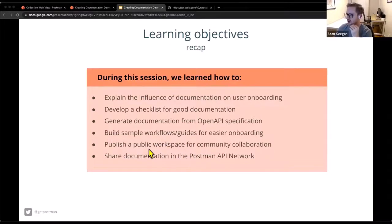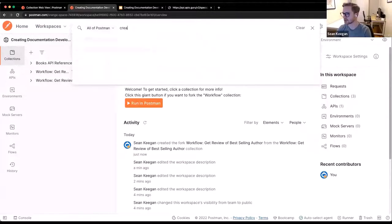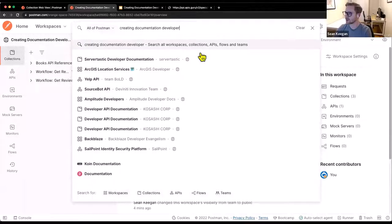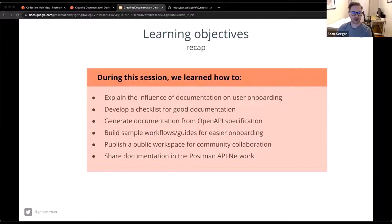And then these last two kind of go hand in hand. We made the workspace public. We saw folks in there. We saw folks able to see the collection that we made. And then we shared it in the Postman API network. I didn't actually talk about that a ton, but what happened when I made it public is now if I search for this thing, creating documentation developers would enjoy, eventually I'll see this. It might not have registered just yet, but adding it to the public API network means that folks can find it in Postman there. And I think that's kind of all I've got for now.